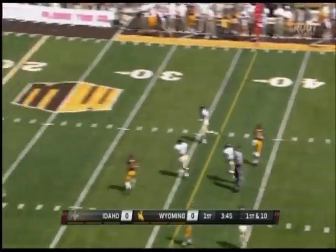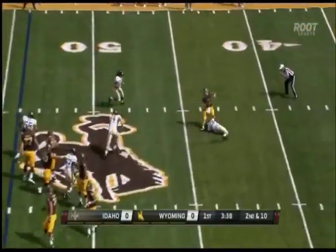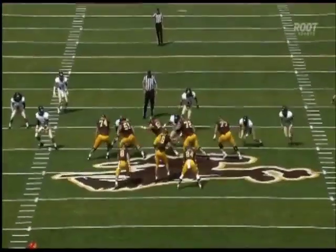It's Smith looking long again. Single coverage and just out of reach, incomplete. Washington doing a nice job on the coverage. Second down at 10. Smith breaks away from one tackler, able to deliver a pass. It's dropped by Roof. What an effort here.